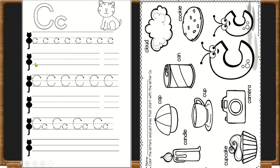Then you're going to do your own line of little K's. Then you're going to do the capital K. Then you're going to do your own capital K. And then you're going to do the K pattern and the K pattern on your own. Now, let's look at a few words that start with K. Cloud, cookie, can, cap, candle, cup, camera, and cupcake. So, when you are done with your K, please cut out and paste and make sure you colored it in.